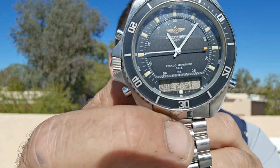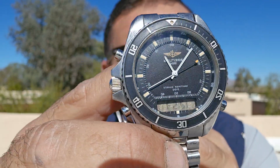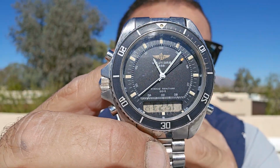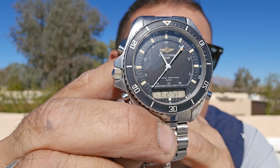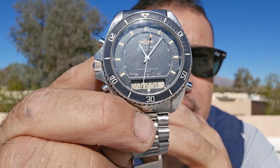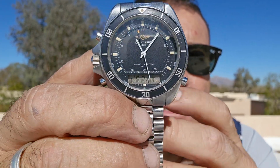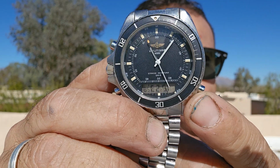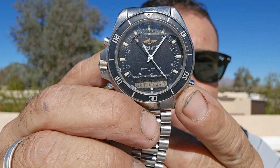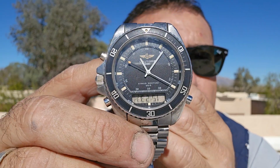Now, this watch of course has a timer or a diver's bezel. I don't think it's a diver's watch, even though it does have a screw down crown. It's not a diver's watch. It does have the date, the day. Of course, I can make this a GMT because over here on the digital part of it, I can set any time I want. Of course, it's got a chronograph.